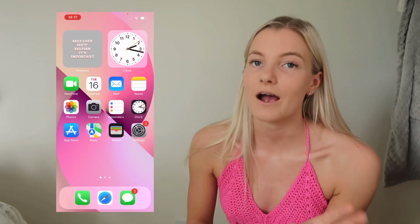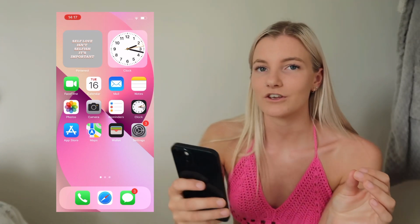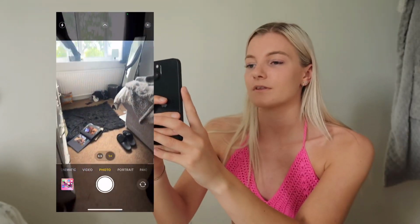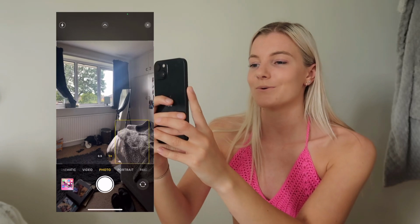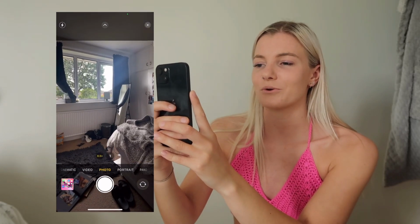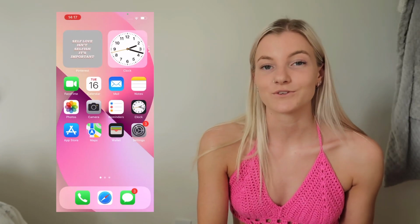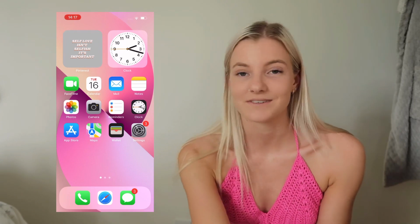The thing about this camera I was most excited about was the fact that it has the option where you can do 0.5, so it zooms out basically like a fisheye lens. So I'll try and show you. Woo! And now you can see my whole bedroom. It's just so cool. I love that. That's the first thing that I did when I got this phone was go on the camera and use that because I was just so excited about it.